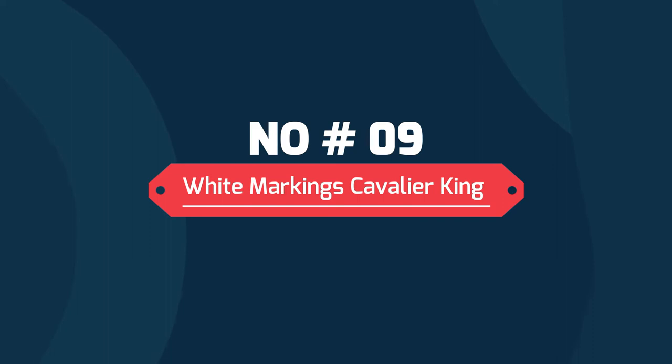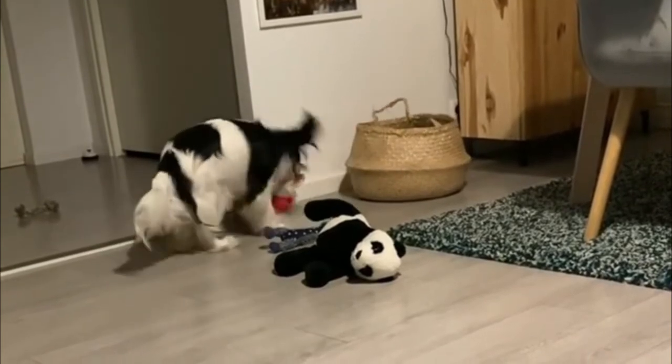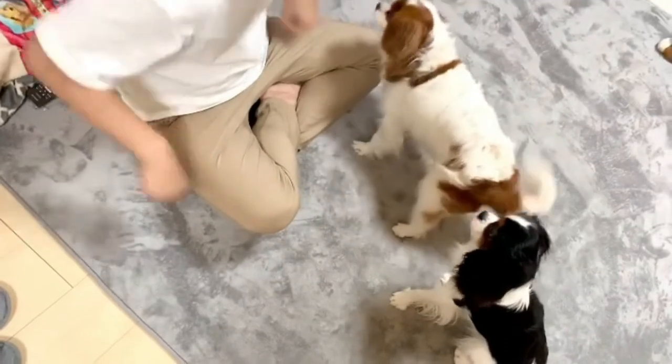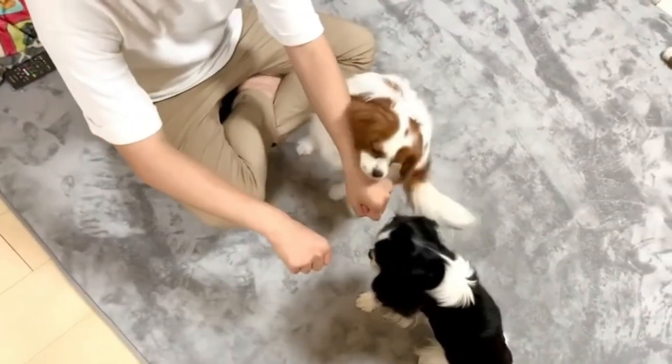Number 9. White Markings Cavalier King Charles Spaniel. White markings on Cavaliers are often found on the face, back, toes, chest, and tail. In Cavaliers too, white markings that don't fit into the official Blenheim and tricolor are considered mismarkings or faults.